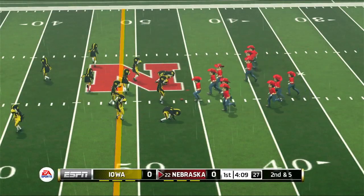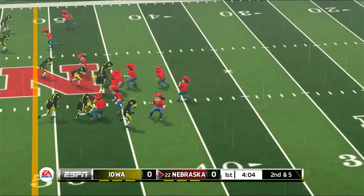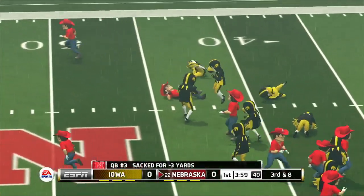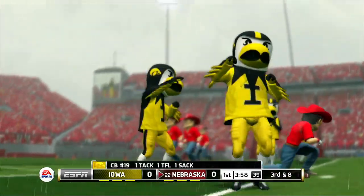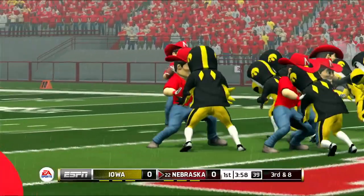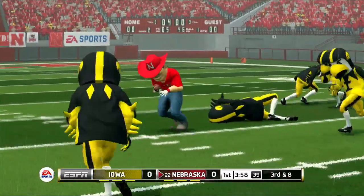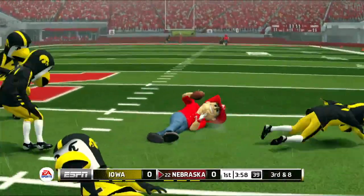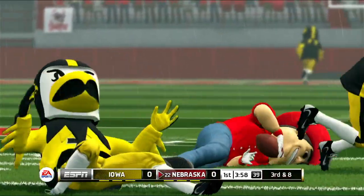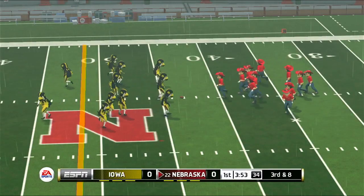Second down and five. Ball on the 46. They bring him down. The protection broke down. The defense was in the backfield in a hurry, and they brought the quarterback down. Nice play. That'll bring up third and eight. What was that? Are you kidding me? Third down now, and they need to get it inside the 49.